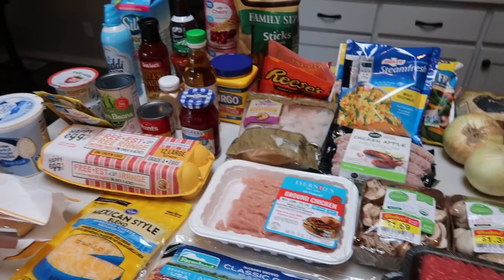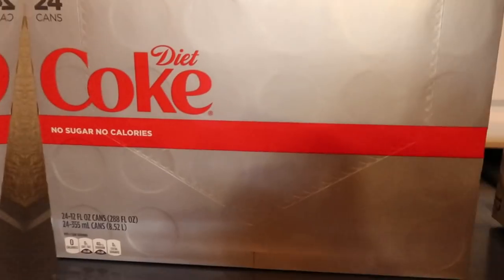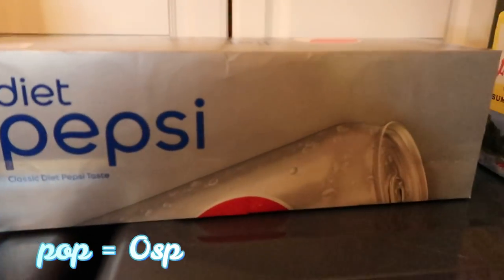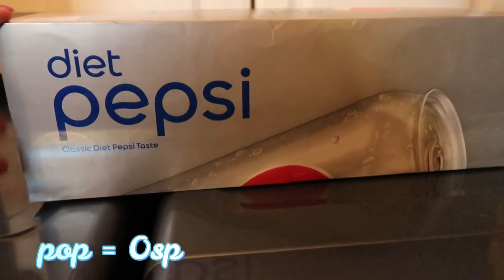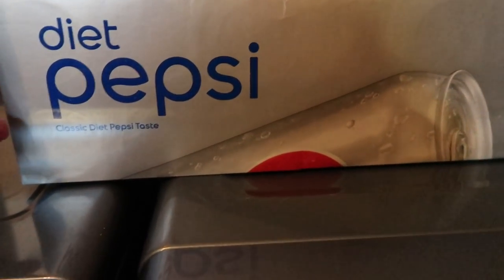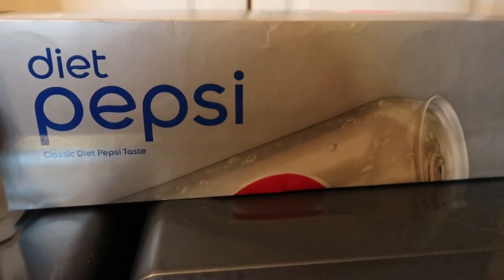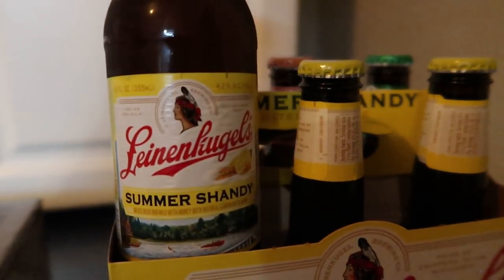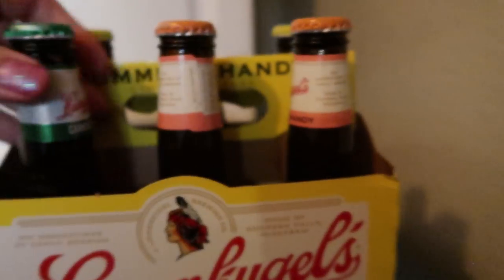Let me show you what drinks we picked up for the week. Diet Coke for my husband, per the usual. Diet Pepsi for myself. I've been drinking a lot of the Coke Zero, and I've been wanting some Diet Pepsi. I do have 1 can a day, typically, just with dinner, so I don't overdo it, but Diet Pepsi sounded really good. And then, of course, my very favorite beer, which is the Summer Shandy. So I kind of made myself a variety pack. So this is the lemon, and then you can see that I went ahead and added this one.